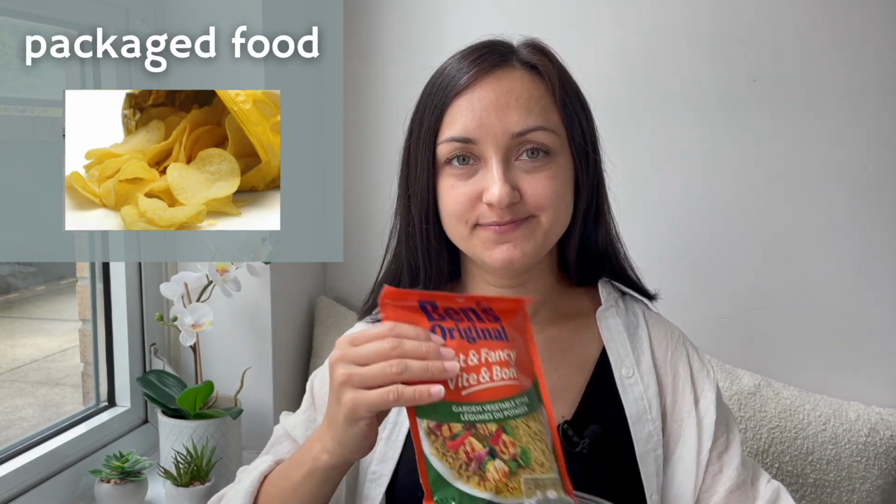Packaged food. Packaged rice. This is also an example of packaged food. It's in a box. These are just some sunflower seeds.